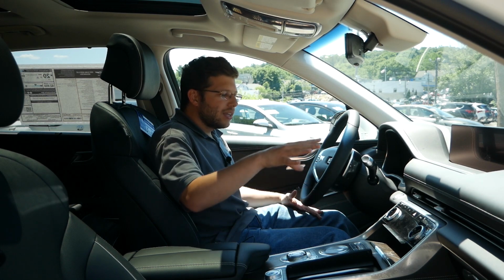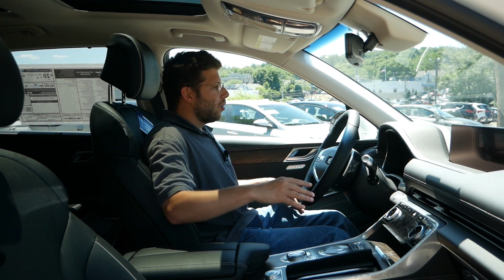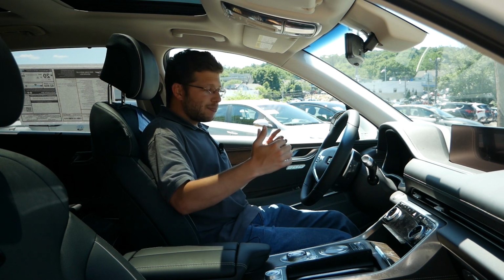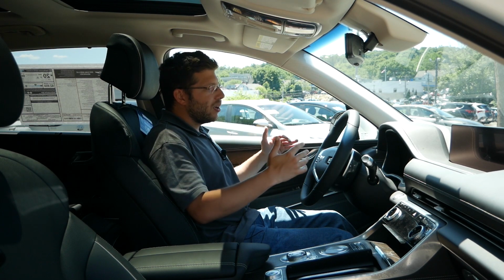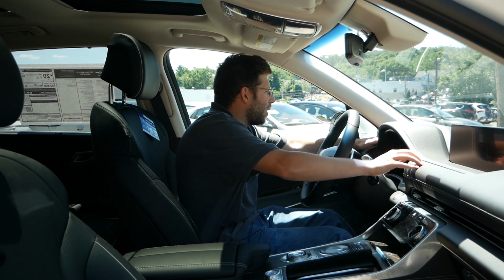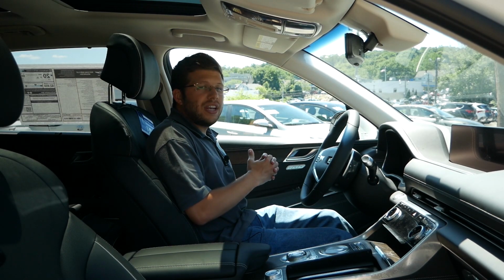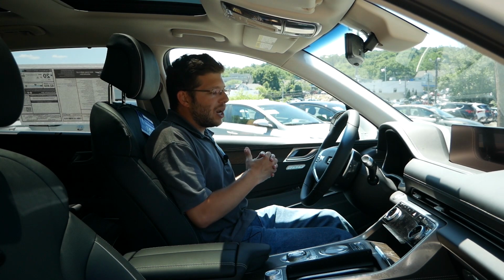I also like the center console, the button layout, very cleanly designed. Also, when it comes to that luxury aspect, these seats provide a good amount of support. They're also bolstered pretty nicely as well. And also you have soft touch padding on the dashboard and armrests, and that's going to stand out for sure, especially if you want straight up luxury.